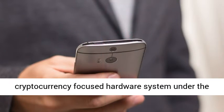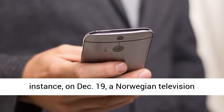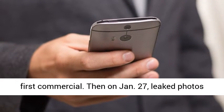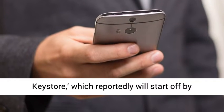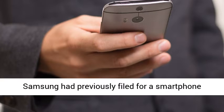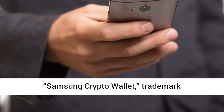Samsung had tried to keep the cryptocurrency-focused hardware system under the radar for months, but had problems with leaks. For instance, on December 19th, a Norwegian television station unintentionally aired the smartphone's first commercial. Then on January 27th, leaked photos had shown images of the Samsung blockchain key store, which reportedly will start off by supporting Ethereum, ETH, and Bitcoin Core, BTC. Samsung had previously filed for a smartphone crypto wallet trademark on December 28, 2018.